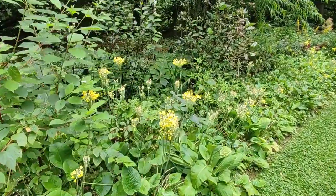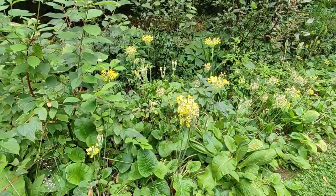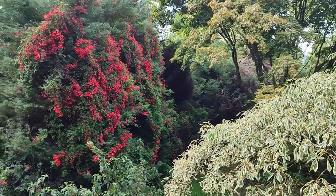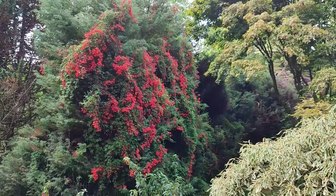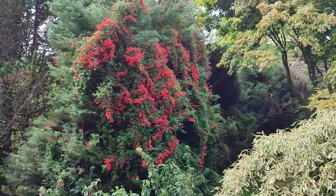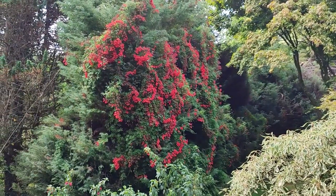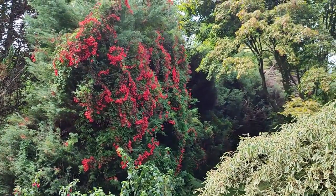The last gasp of the boggy borders. These smell of vanilla most beautifully. I just have to show you the Tropaeolum, the climbing nasturtium, Tropaeolum speciosum, always good against a dark background. It's been spectacular this year.